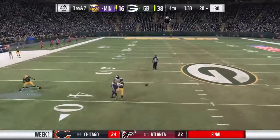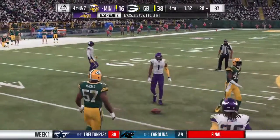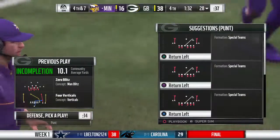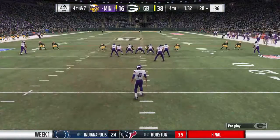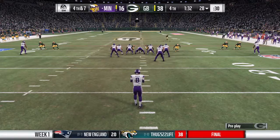Back to throw. Schwartz. And this is going to be incomplete. Well, not to get too overcritical there because he knows what he's doing, but his shoulders looked a little off kilter there when he threw that. I don't think you're being overly critical there. You're just analyzing it, and he gets those shoulders right. That pass will go from incomplete to complete.